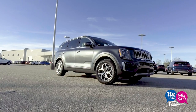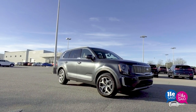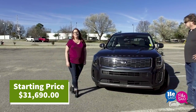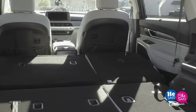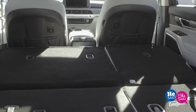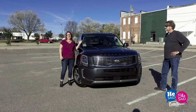And when you walk up to this thing, like I did for the first time, you would think this is a $50,000 vehicle, but it's not. Starting price, $31,690. For a car like this, and once you get inside and take a look, you will not believe that price because they have not scrimped on details, they have not scrimped on luxury inside this car, and it rides like a beaut.